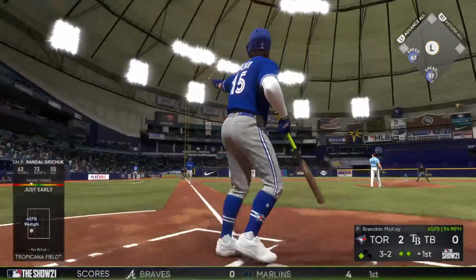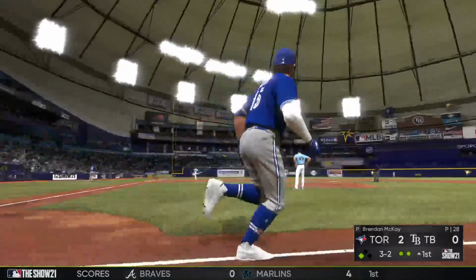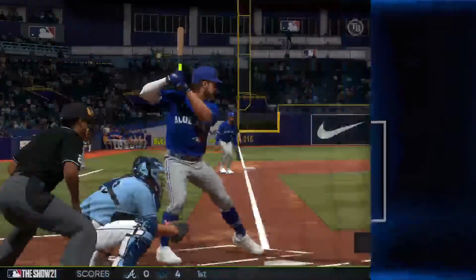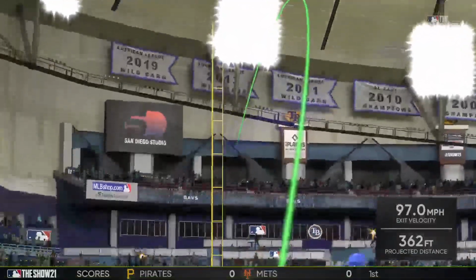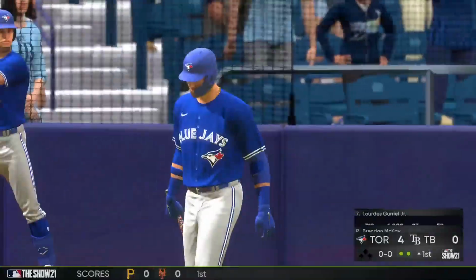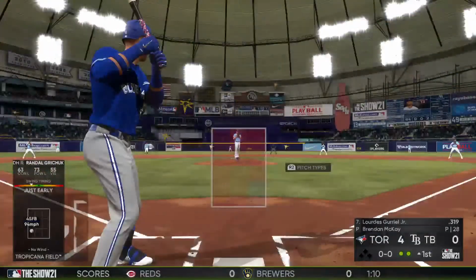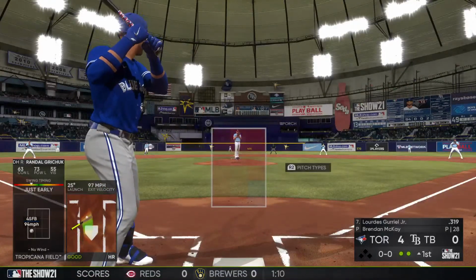Grichuk puts a good swing on it. This ball's carrying well to left. And that one is gone on a 2-strike count with 2 away in the inning. Well, he thought he was just about out of this inning. Then the ball leaves the bat, and he's thinking, please go foul. But no such luck. Right off the foul pole for a 2-run homer. Sometimes this sport just isn't fair.